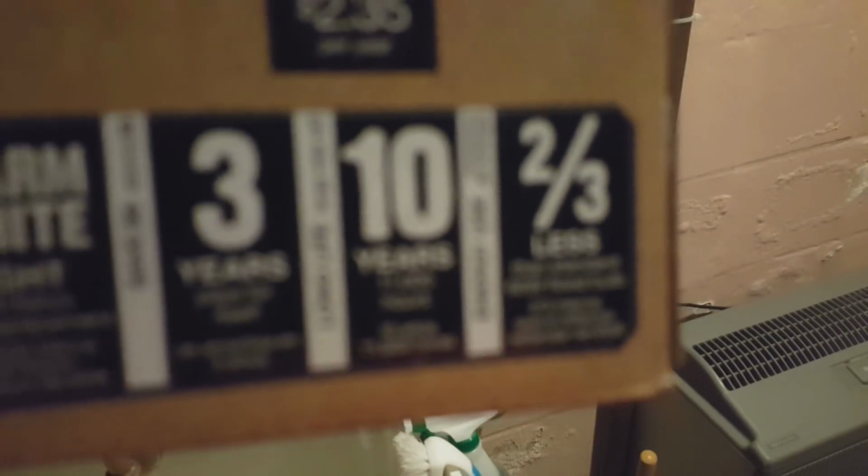After 6 weeks of use, these shitty-ass 10-year bulbs lasted. Yeah, Amy, you know why? Because of the made in China bullshit. That's why. Made in China.